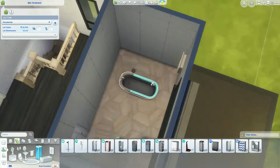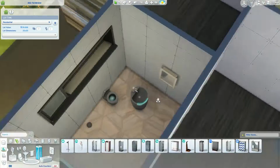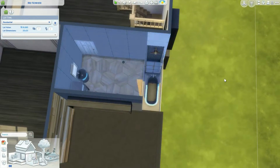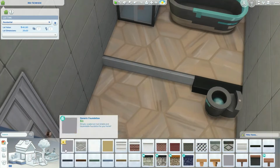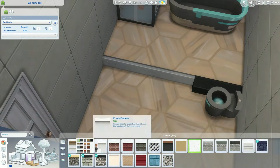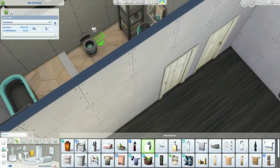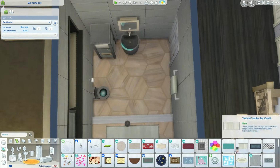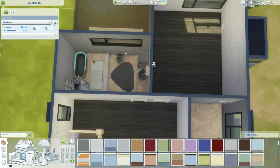The bigger bathroom, I'm going to do a little platform thing because I really am enjoying doing that in bathrooms. It's kind of different. I don't know if it's realistic, but I really like how it looks, and you kind of elevate the bathing area apart from the toilet section. I think it looks kind of nice. I like it.